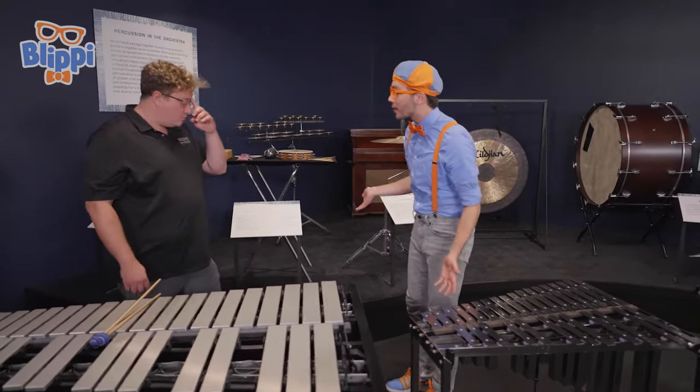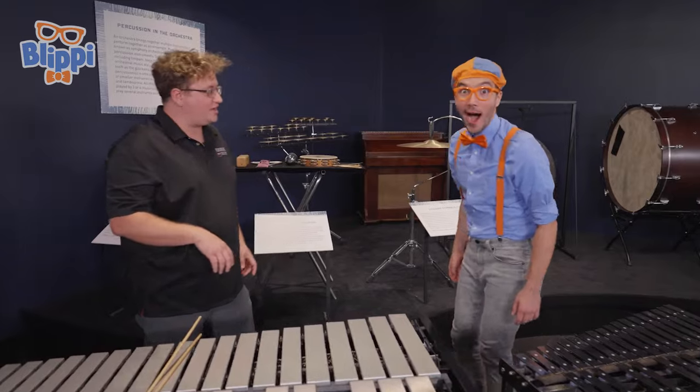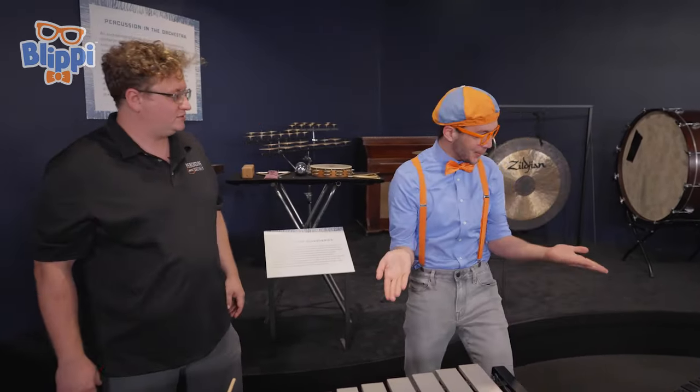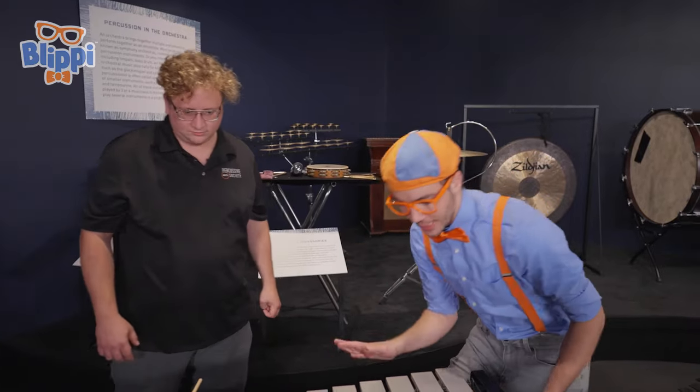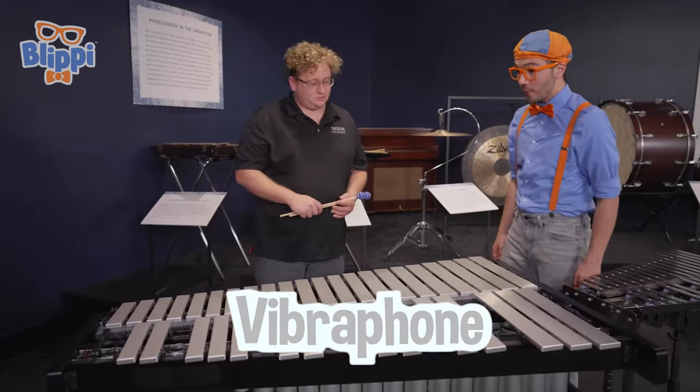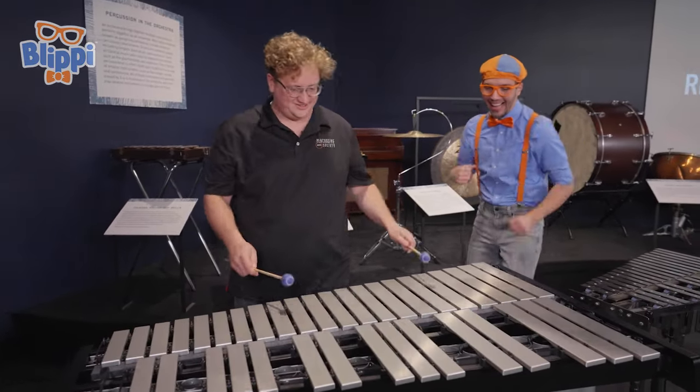Rob, where are we? We're in an exhibit called Evolving Sounds, where I keep instruments from all over the world and from different styles of music. Whoa, they look so cool. Wow, and this one's really big. What's this instrument called? This instrument's called a vibraphone. Do you want to hear how it sounds? Yeah.